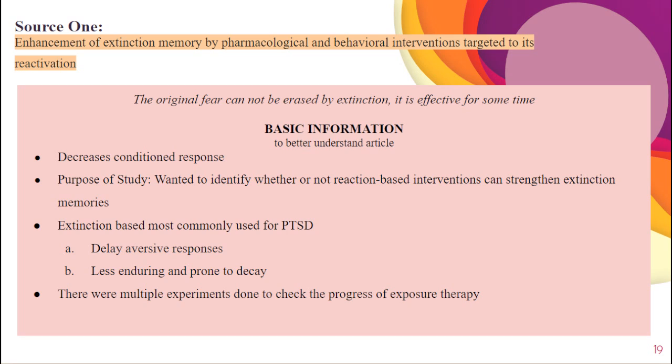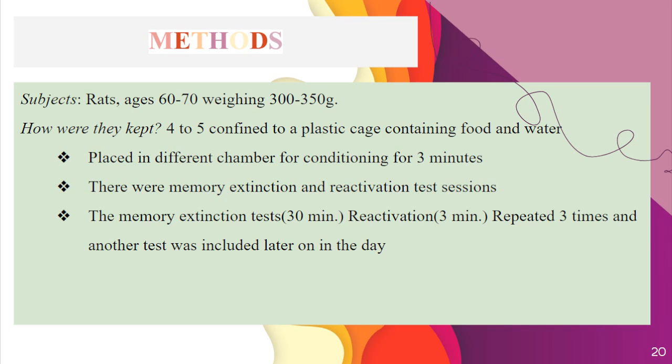How was this conducted? How did they conduct studies to make sure that extinction worked? Well, there were multiple experiments done, and they wanted to do this to make sure that the progress of exposure therapy was improving. For an experiment, you obviously need some structure and some organization and methods. So the subjects that were used for this experiment, you had rats. They were ages 60 to 70, weighing 300 to 350 grams. How were they kept, you may ask? There were 4 to 5 confined to a plastic cage, and obviously these cages did contain food and water.